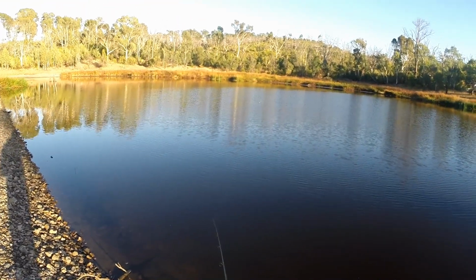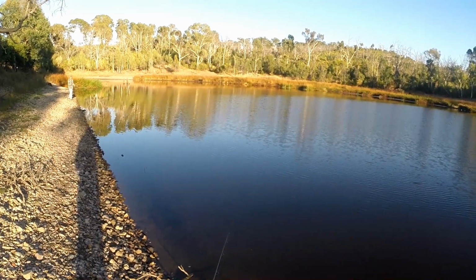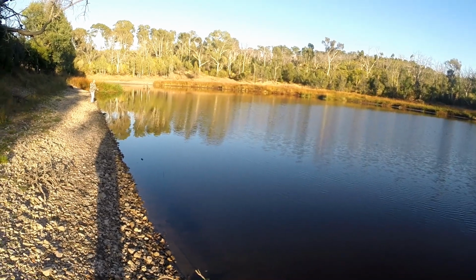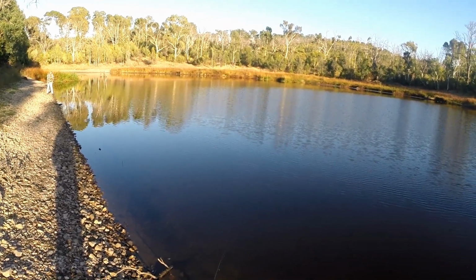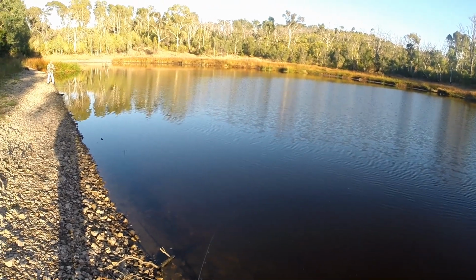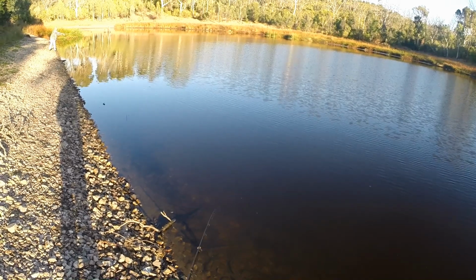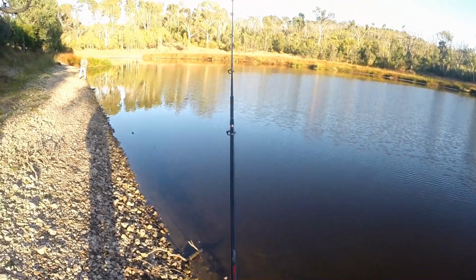Without giving away the location, for those of you that haven't worked it out, it is readily accessible. There's a road very close by, and I should think it sees a fair bit of fishing pressure. So I wouldn't imagine that there's huge numbers of fish in here, particularly bigger fish, but it makes a change. And we're not catching carp.